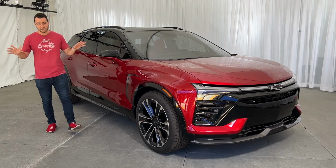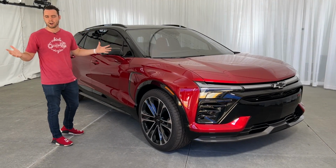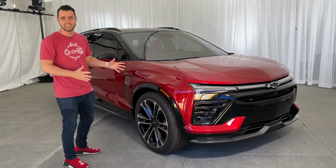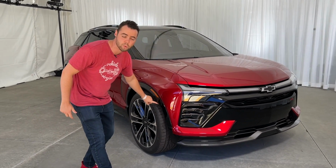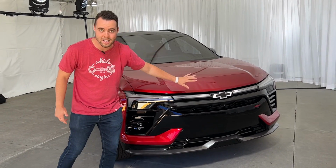Design-wise, the new Blazer EV is epic. It's aggressive, it's gorgeous, but it doesn't scream, I'm a green-friendly EV. Now, in standard form, the car is monochromatic, it comes with 19-inch wheels, but in SS form, it's got this unique two-tone grille, standard 22-inch wheels, and in RS and SS form, we have these really cool, unique lighting features.